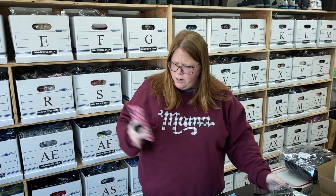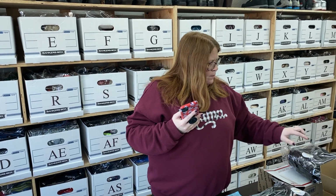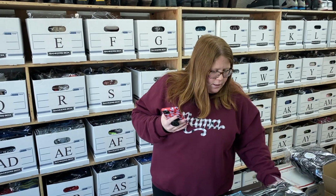Okay, that wasn't the one. One of these things was going to New York and it was kind of pricey. I think that was these. Those were almost $12 to ship, but these were only like $10 to ship. So still a really good sale.